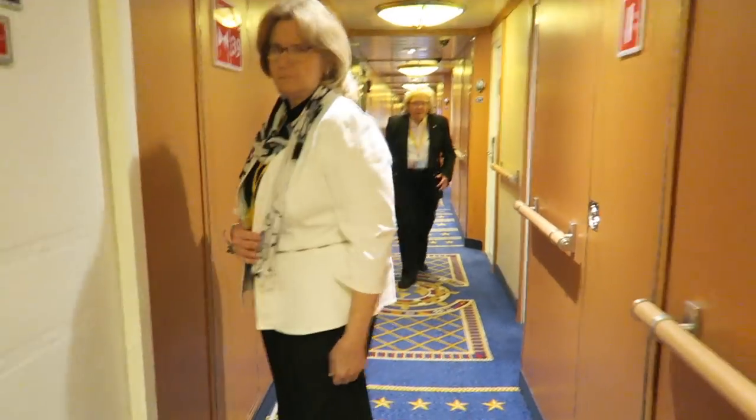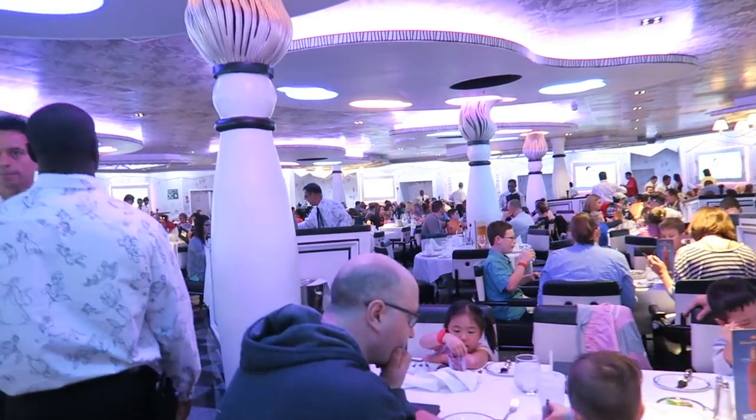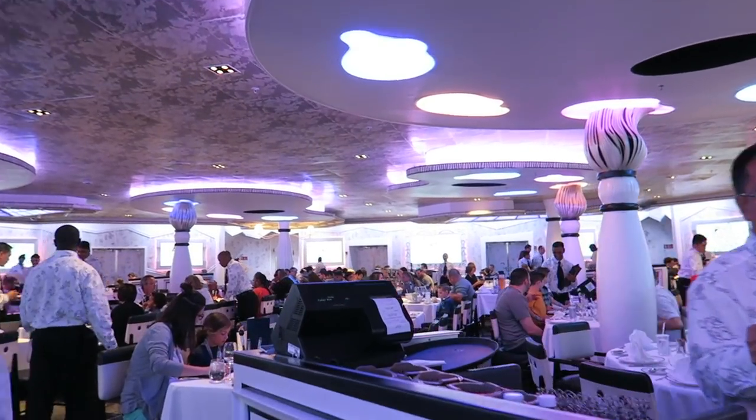Hey ladies, outfit of the night. Sherry's sporting her black and white. Look how good Valerie looks. Nice jacket there. So this is what I'm wearing. I'm wearing this dress. This is Animator's Palette. It's so cool. Yes, we did. Yes. It's all black and white.